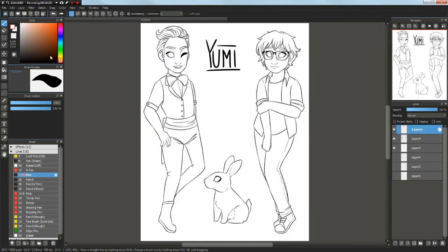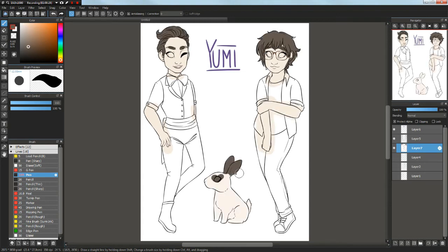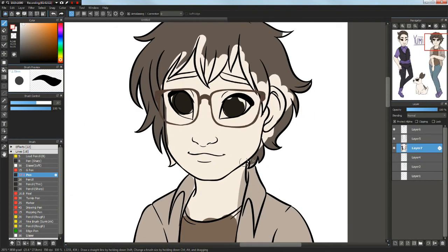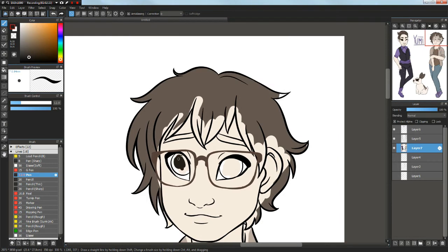With that, it's time to go ahead and lay down some sloppy colors. Start by changing the word Yumi to purple just because I wanted that to be the accent color and I wanted to have somewhere I could source that color from. And then once I have the colors I want laid out, I'm going in and cleaning things up.